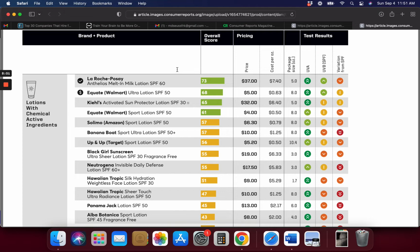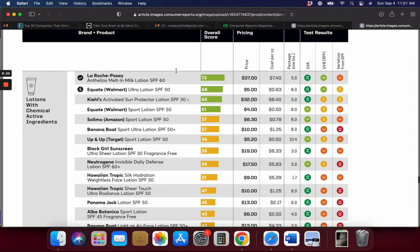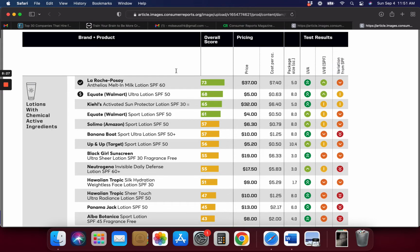Now they're saying lotions with chemical active ingredients. But you need to look at how much chemical ingredients are in these. I'm not going to go through all these. I'm going to leave them on the screen for you. You can take a screenshot on your phone and review them however you want. If you want to do some more reviews and research on these individually, you can.